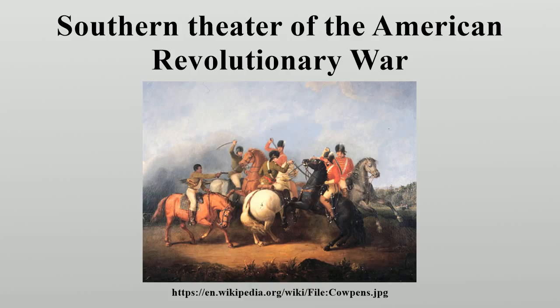A faction of the Cherokee, known as the Chickamauga, rose up in support of the British and Loyalists in 1776. They were finally defeated by militia forces from North and South Carolina.